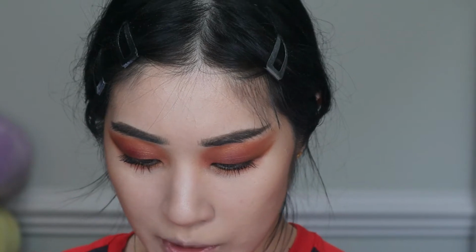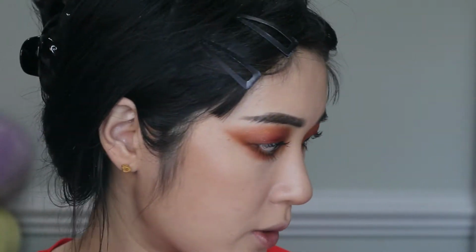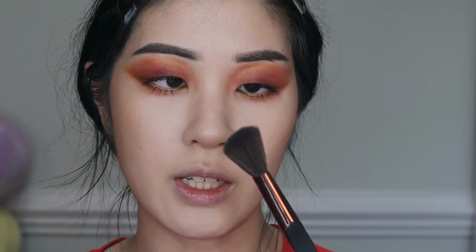So I'm gonna just pour some out into the cap. And I don't know how pigmented this is going to be, so we'll see. I am gonna be using one of these kinds of brushes for basically every single swatch.